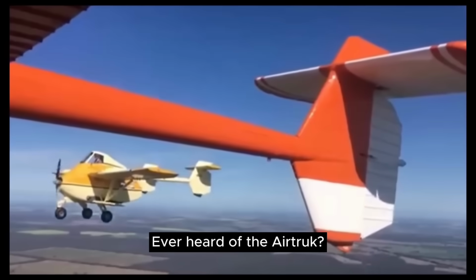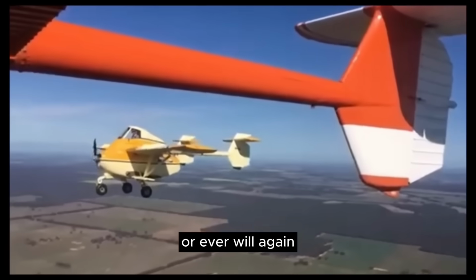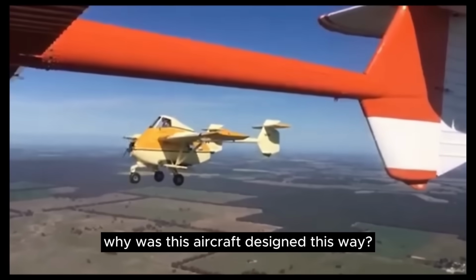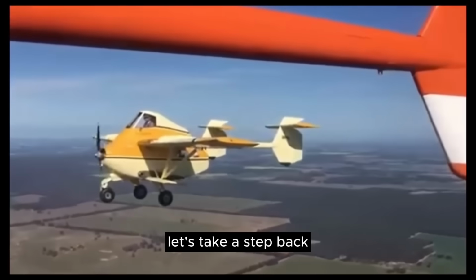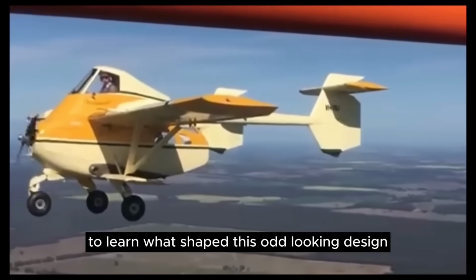Ever heard of the air truck? I bet you've never seen a plane shaped this way before, or ever will again. Why was this aircraft designed this way? Let's take a step back in Australian aviation history to learn what shaped this odd-looking design.